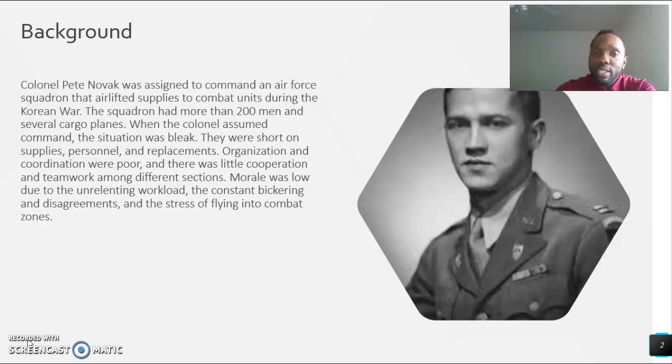Colonel Pete Novak was assigned to command an Air Force squadron that airlifted supplies to combat units during the Korean War. The squadron had more than 200 men and several cargo planes. When the colonel assumed command, the situation was very bleak. They were short on supplies, personnel, and replacements. Organization and coordination were poor, and there was little cooperation and teamwork among the different sections of the squadron. Morale was low due to the unrelenting workload, the constant bickering and disagreements, and the stress of flying into a combat zone.